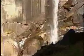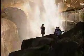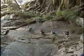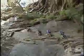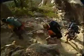Fortunately, the scenery is spectacular, giving us plenty of excuses to pause and enjoy the beauty. Great view. This is neat up here. As we continue to climb, our backs and legs begin to feel the fatigue. And we're not the only ones.